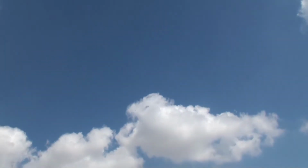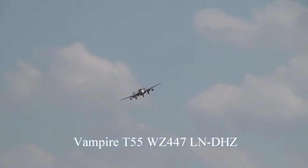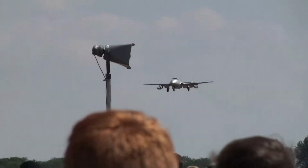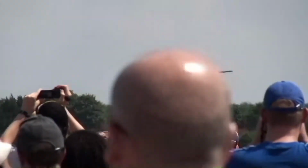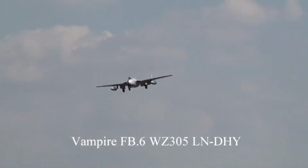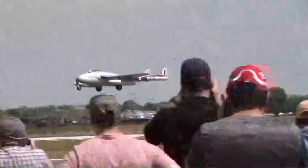Always a superb formation aerobatic mount. Pilots of the day said it was a little lacking in power for some manoeuvres. The two de Havilland Vampires from the Norwegian Air Force Historical Squadron.